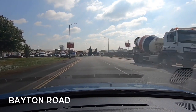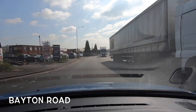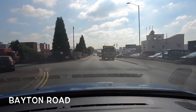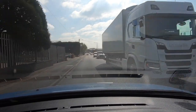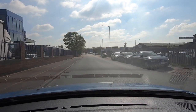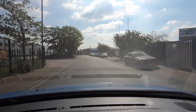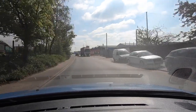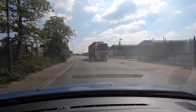And of course we know about Bayton Road, there's lots of lorries on there, and there's lots of lorries that will probably be parked in the way, and people coming in and out of all these workplaces. So where we can, we want to be giving people room, and giving them more room than they need. We've got to be aware of their needs as other drivers. And there's a van that needs to come through that space, so we're going to give him lots of room, and away we go.